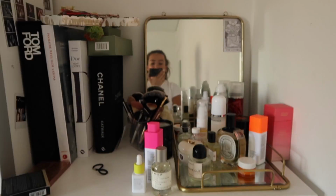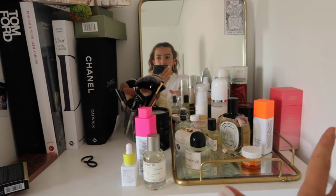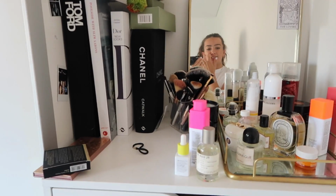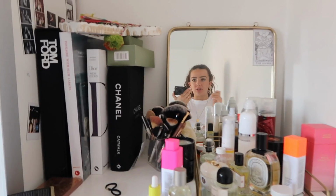So I want to go through this whole thing and reorganize it, and I also want to figure out a different system for the top because it keeps getting too messy. I feel like I try to put too many products on here and it just doesn't work because it keeps getting so messy.